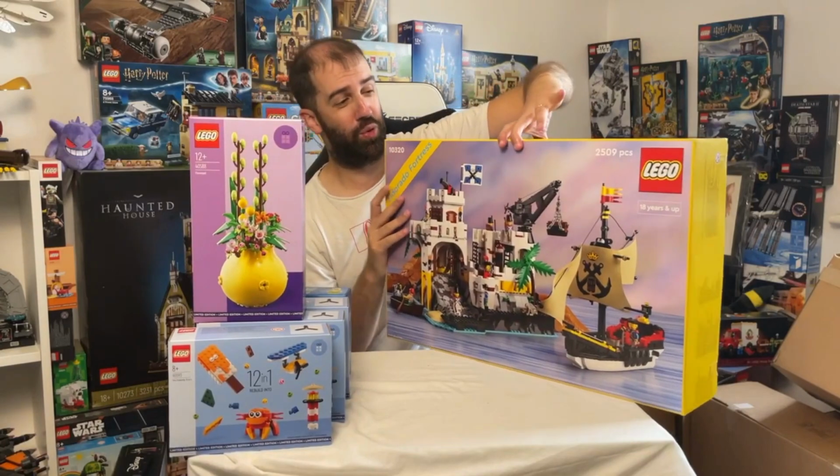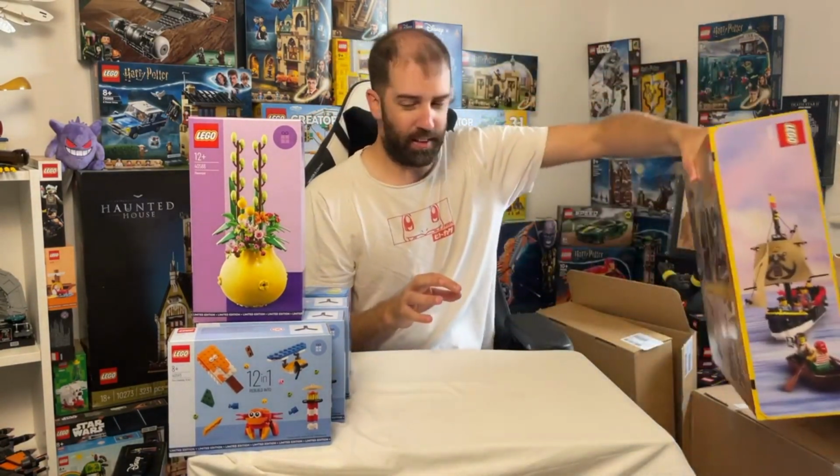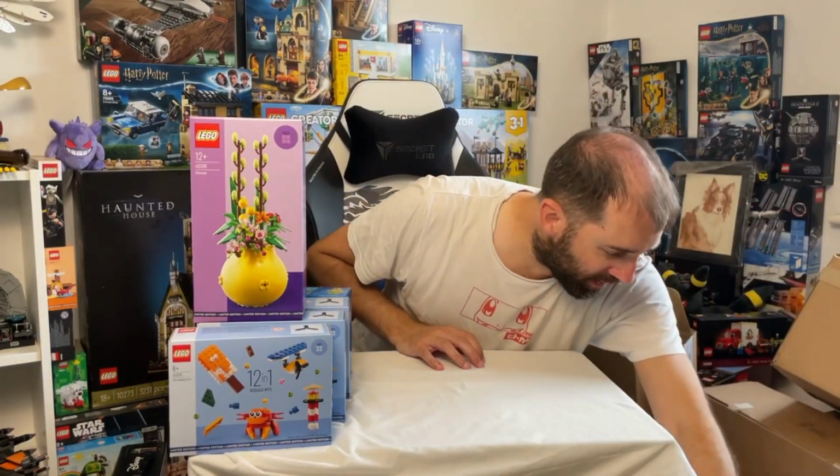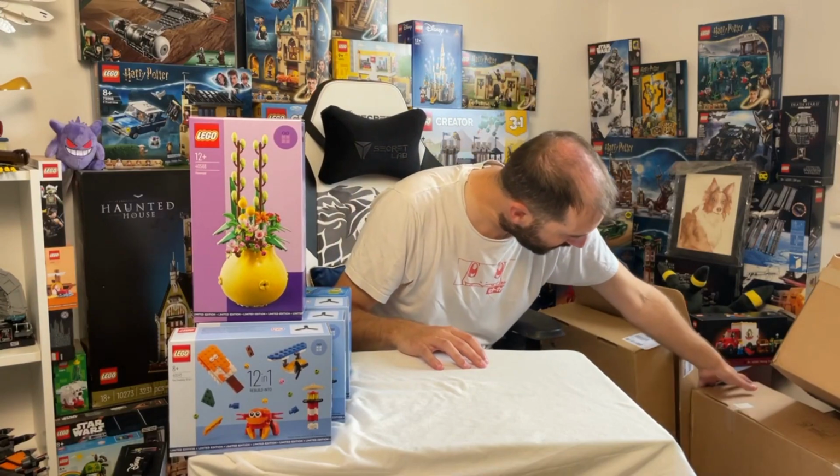I just love this box. I think it's really cool. Great minifigures. Really cool set. So that's that. I'm really running out of space now. I'm getting overrun with boxes.